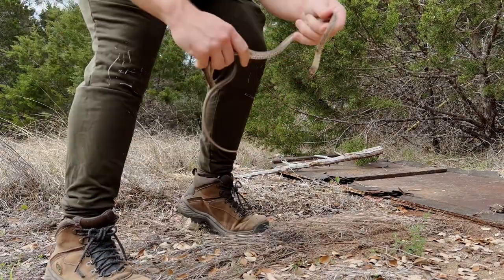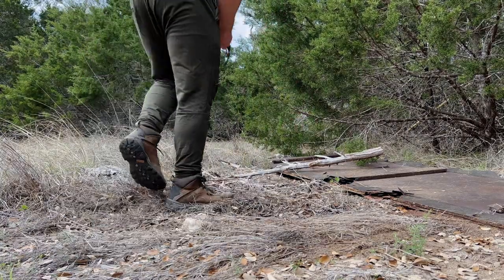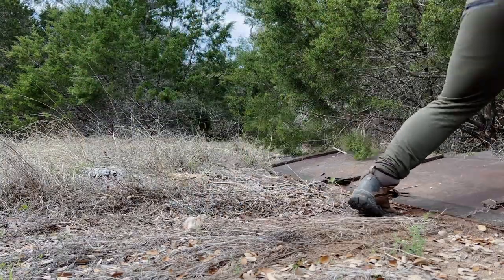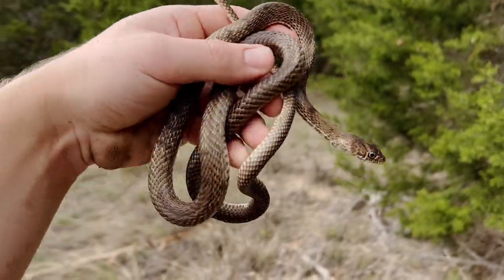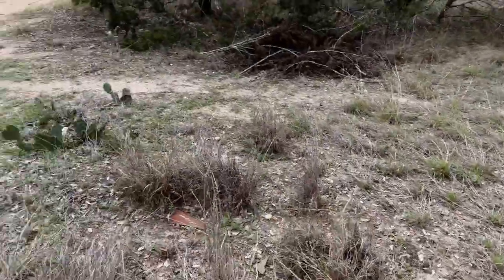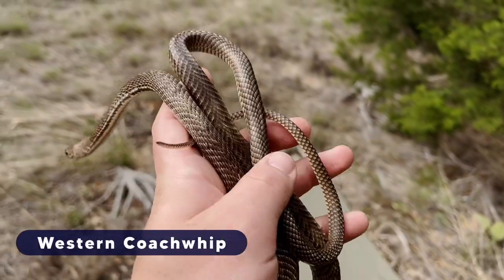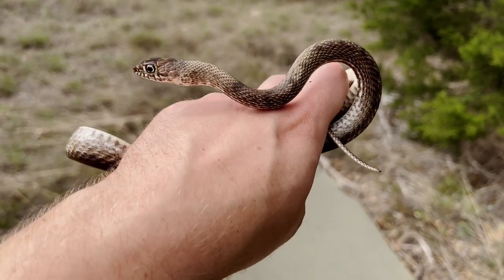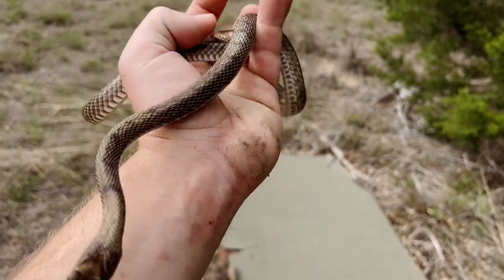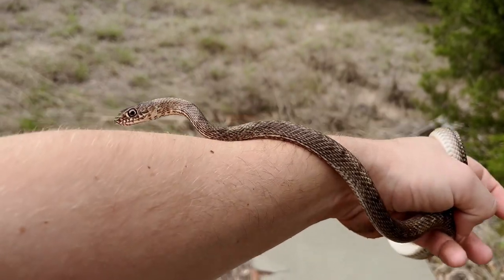Coachwhip, Coachwhip. That's so cool. Check that out. Random little trailside board right here, right next to the trail. And this guy was hanging out under it. I'm glad there wasn't a hiding Diamondback under there as I dove on this guy, because my adrenaline spiked, and yeah, did it without thinking, of course. The motto of today. So cool.